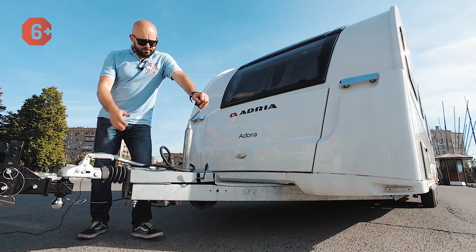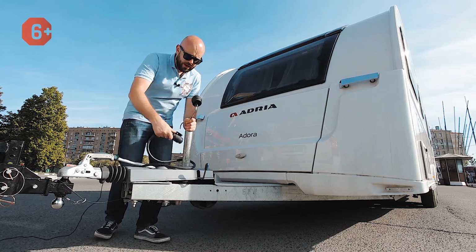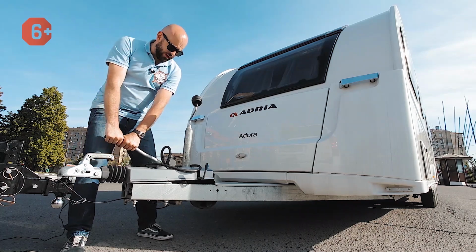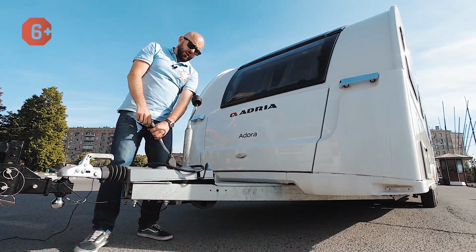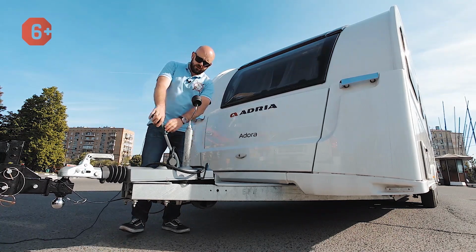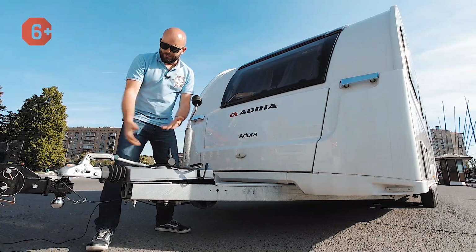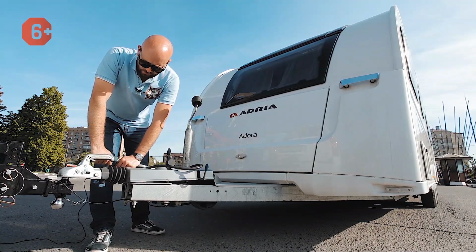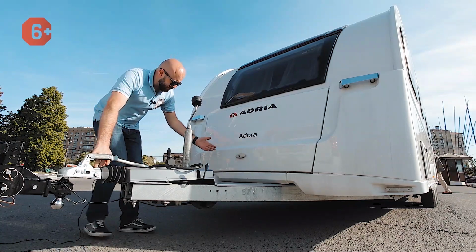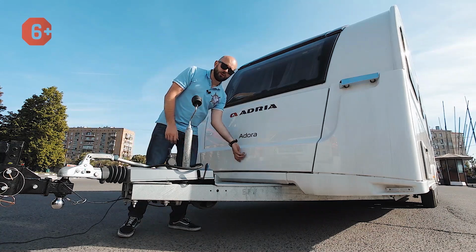Here we have all the classic features. The trailer jack with a wheel, a cable to connect to your vehicle, a very big handbrake handle, which is easy to pull up. It does take a little effort to lower it, but overall everything is pretty simple. All this looks impressive, but we must understand that this trailer weighs 1.8 metric tons. It's nothing like a 750 kilogram Aviva.